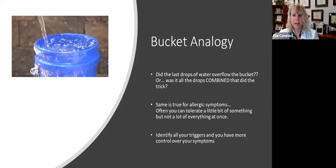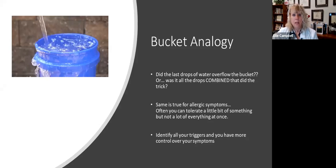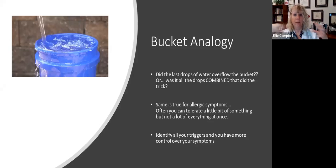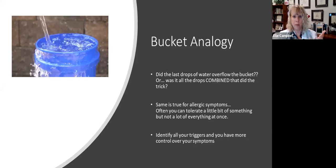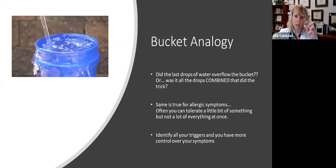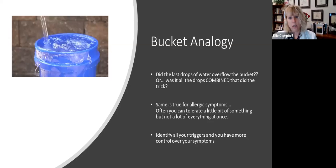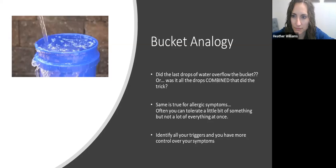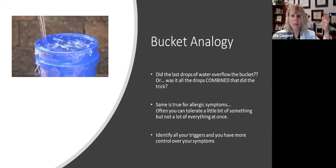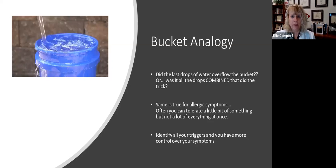So I like to use the bucket analogy, and I like to say when it comes to an overflowing bucket, did those last drops of water go in and cause the bucket to overflow, or really was it the combined influence of all of the drops together that did the trick and made the bucket overflow? The same is true for allergic symptoms. Sometimes you might be a little bit allergic to dust mites, a little bit allergic to ragweed, a little bit allergic to some of these oral foods, a little bit allergic to mold. And then something blooms and now you are absolutely miserable. So sometimes you can tolerate a little bit of something, but not a lot of everything at once.